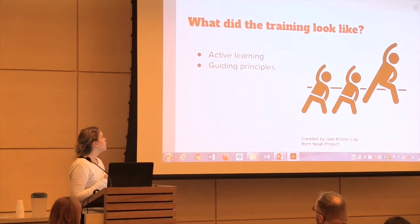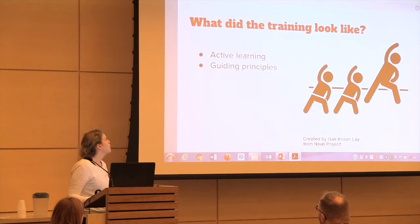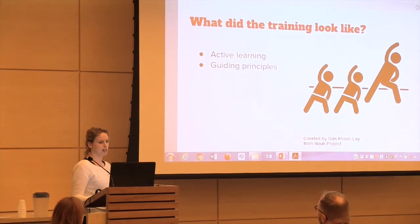We decided we wanted to focus on active learning. So get people to actually work through the process of creating an object as if they would actually be doing when they're creating content. We also have a set of guiding principles that worked as a frame for the training itself. This allowed the participants to get more familiar with the guiding principles so they could understand what they meant and then how to apply them to the content creation.